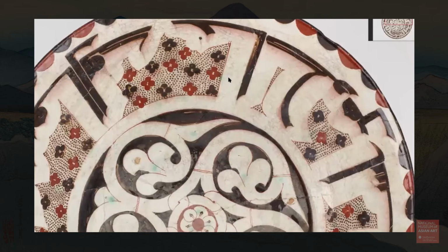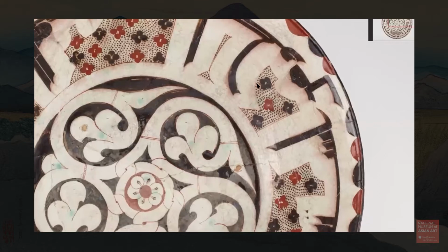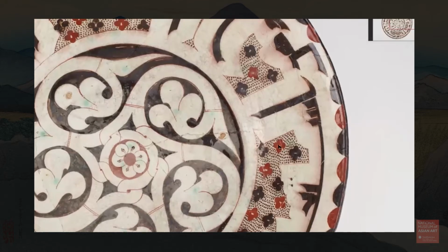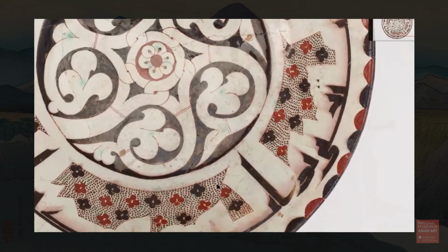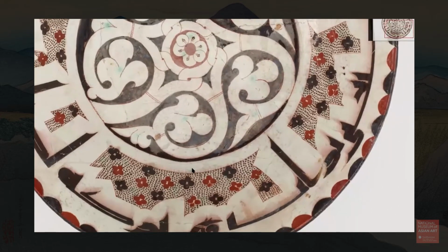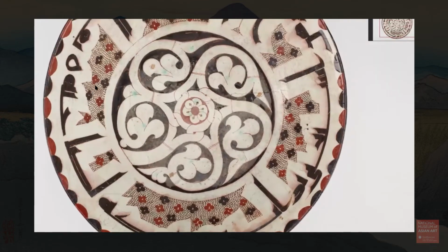This type of shape is repeated again. Another panel here. A panel here. All the way around the bowl. Stark contrast to the arabesque in the center.